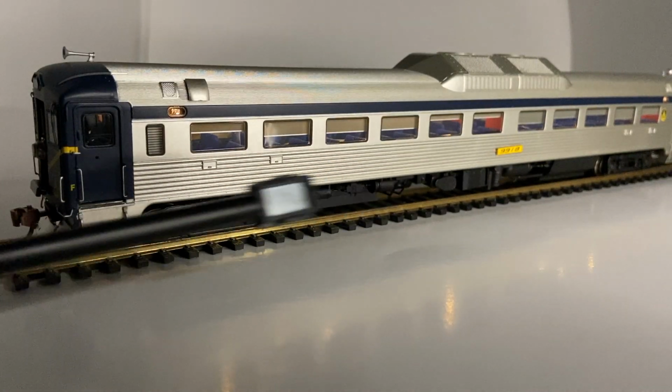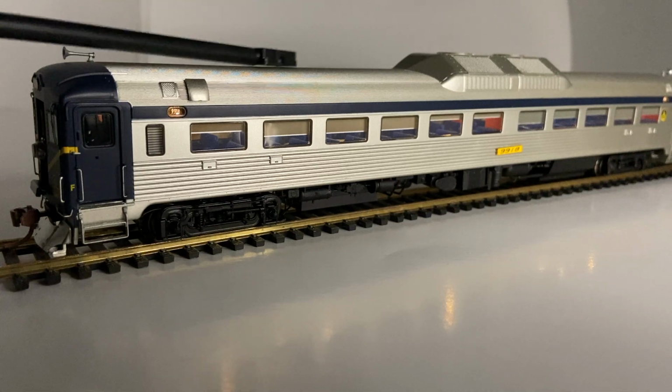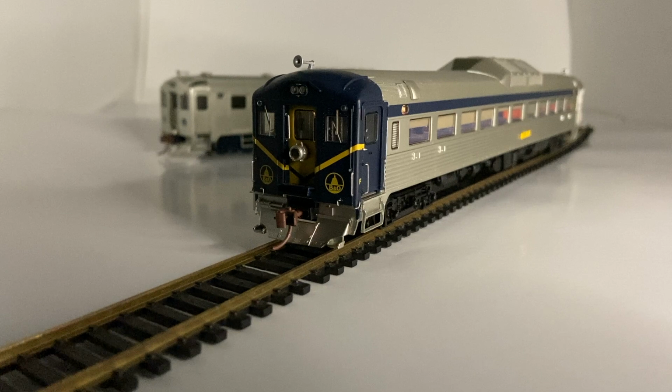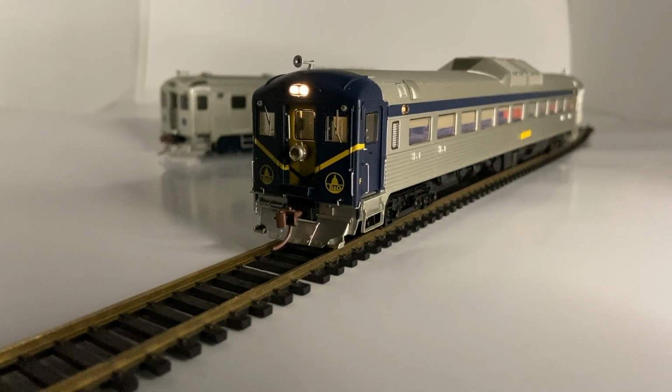If you take your magic Rapido translator and wave it over the long side of the roof, you can turn the lights off and on and off and on and off and on. You get the point. Checking out some of the lighting on this beautifully painted front. We have the headlight, and it dims, and then bright again. We have our classification lights, which you can only see going in reverse, so let's knock it back to reverse. Very cool. And of course you saw those number boards on the sides.